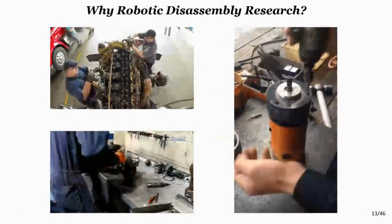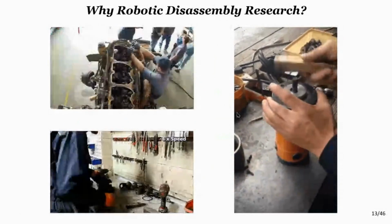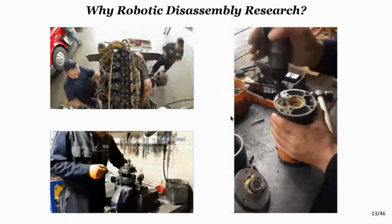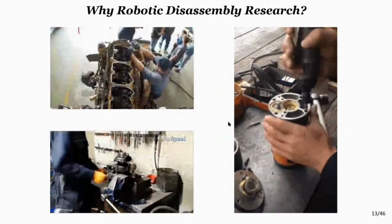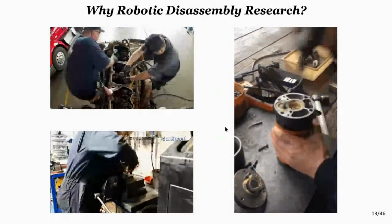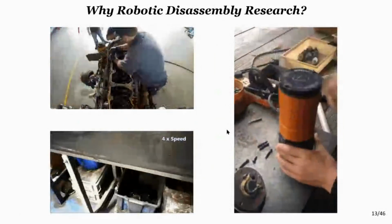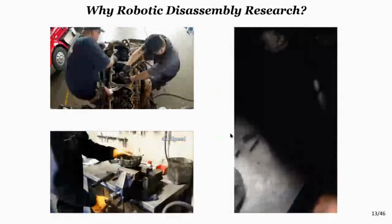These videos show one important point, and the main important point is that disassembly is a labor-intensive process. It's very labor-intensive. The second video on the left-hand side shows that disassembly requires skills, dexterity. The same is shown on the right-hand side video. Dexterity is involved. The right-hand side video also shows a very common disassembly operation, and that is unscrewing. Removal of screws is a very common disassembly operation.